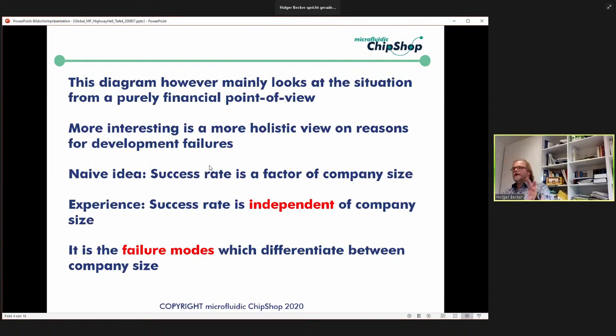However, when I look at diagrams like that, I find it a little bit limited in the sense that this is a purely financial point of view. And I think it's more interesting to look at a broader horizon, at a more holistic picture here.